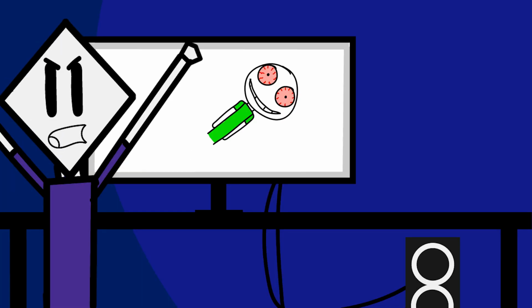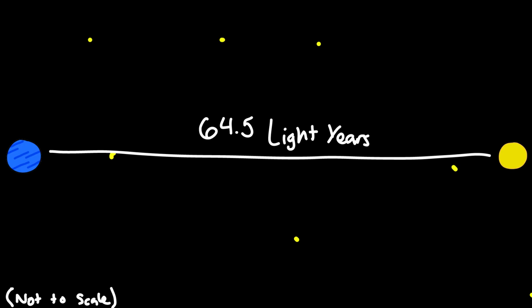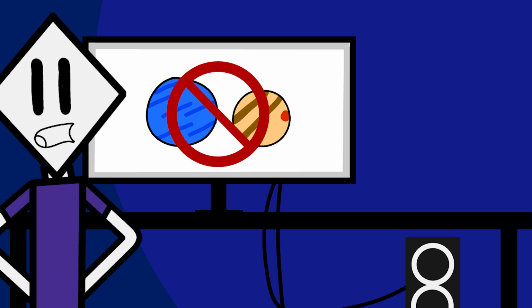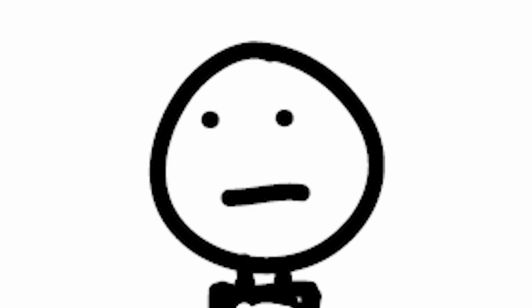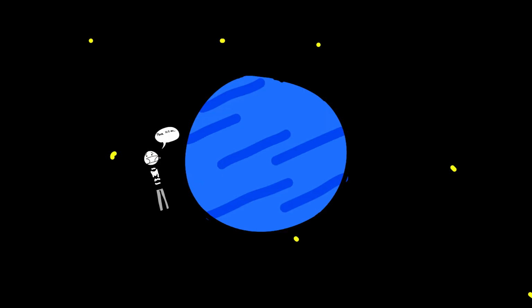Anyways, this planet is 64.5 light years away from our solar system, and is a bit larger than Jupiter. The size really doesn't concern us, so let's talk about the forecast on this planet instead. The planet looks like Earth because it's blue, but don't be deceived, because the weather is a different story. The wind blows at 5,400 miles an hour, or 7 times the speed of sound, so you'd be whipped around the planet like there's no tomorrow.